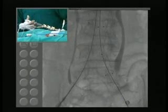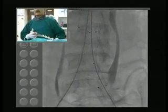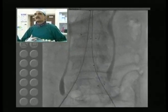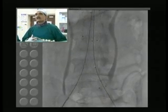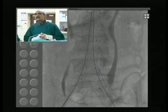Show a little higher up, so that we can see everything in one view. Table up. Okay. Yeah, so little higher up. All right. Okay. I think we've got the flow divider right on top and the iliac bifurcation at the bottom.